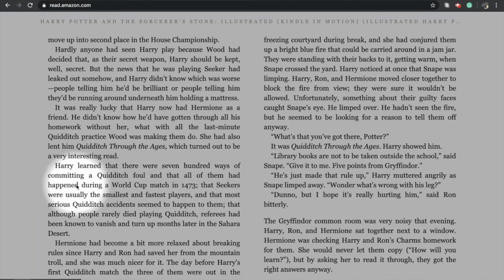That Seekers were usually the smallest and fastest players, and that most serious Quidditch accidents seemed to happen to them. That although people rarely died playing Quidditch, referees had been known to vanish and turn up months later in the Sahara Desert. Hermione had become a bit more relaxed about breaking rules since Harry and Ron had saved her from the mountain troll, and she was much nicer for it.